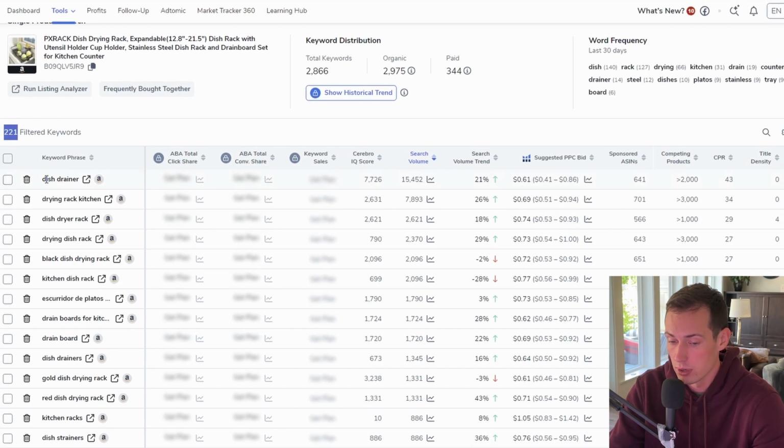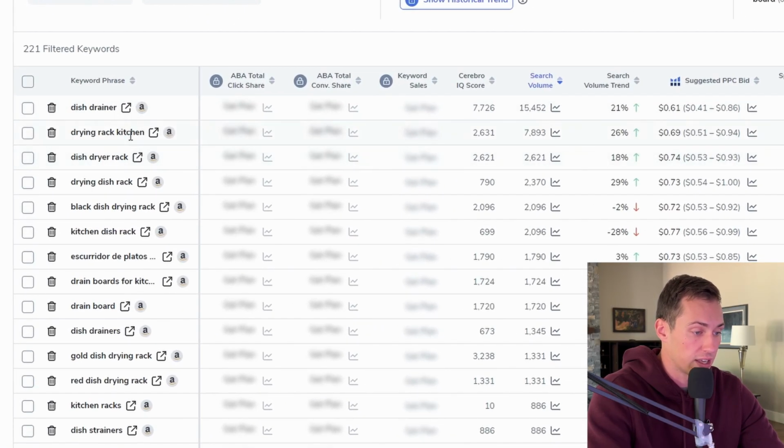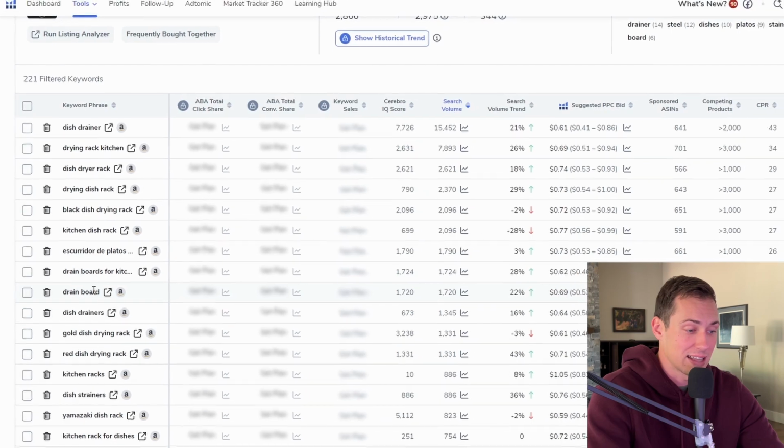And we're going to go through and make sure that these keywords are applicable to our product. They need to be relevant enough, and we need to view them as important to getting sales for our product. Ultimately, we're going to start bidding on these keywords. Clearly, keywords such as dish drainer and drying rack kitchen are applicable, but one that I might exclude would be drain board. I think that's much less likely to convert.